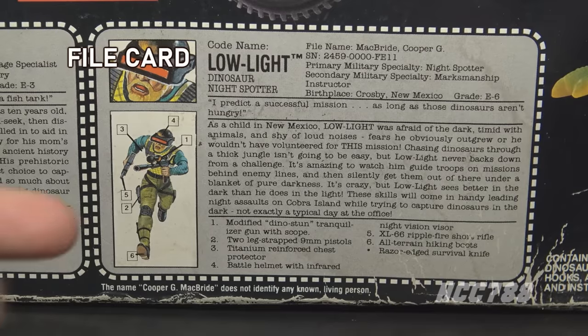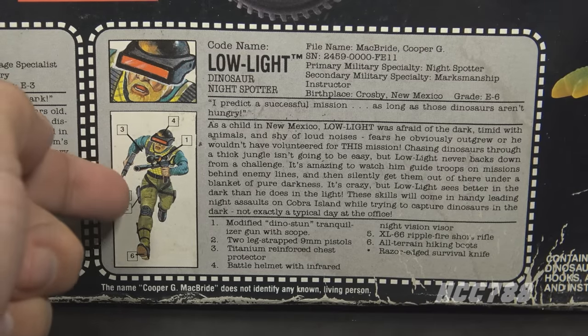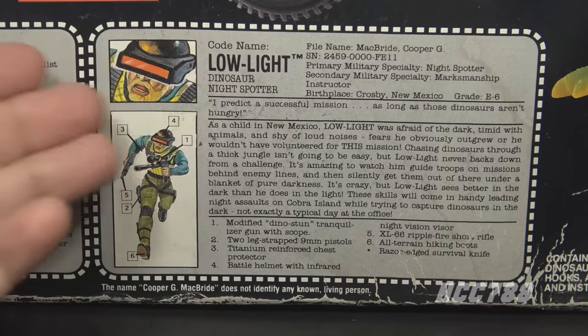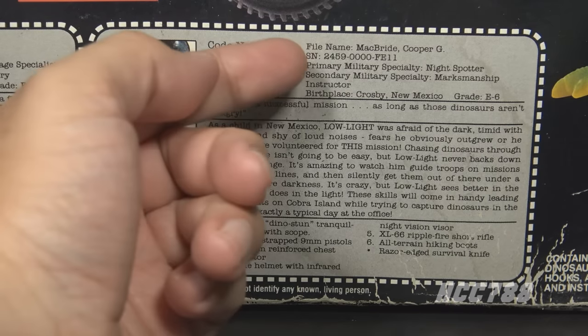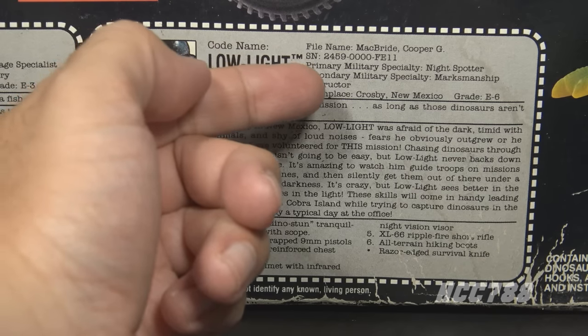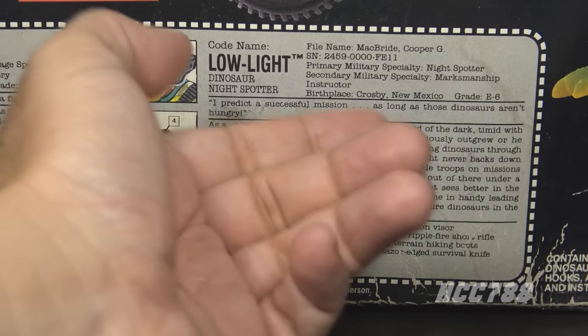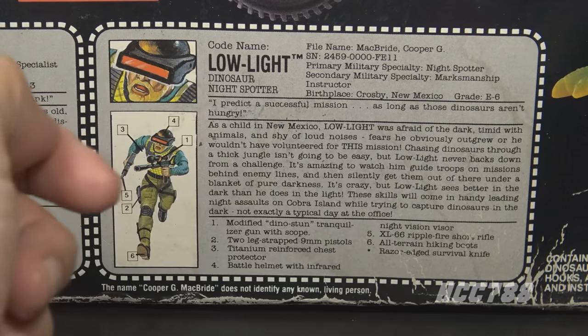Let's look at Lowlight's file card. The artwork mirrors the new character art on the front of the box. His code name is Lowlight. He's the Dinosaur Knight Spotter. His file name is Cooper G. McBride. His primary military specialty is Night Spotter. Secondary military specialty is Marksmanship Instructor. His birthplace is Crosby, New Mexico, and his grade is E6.